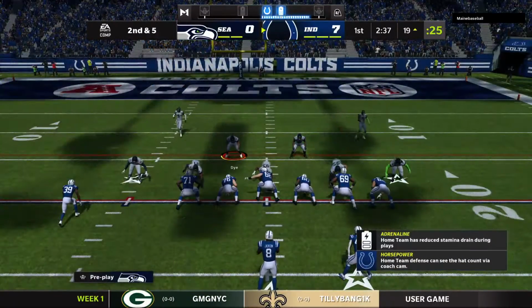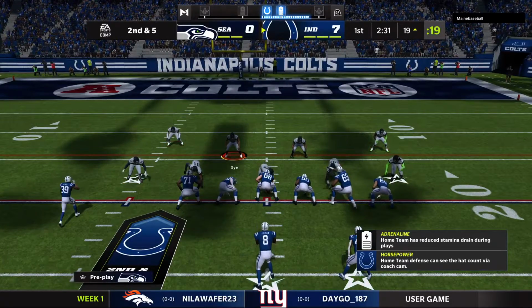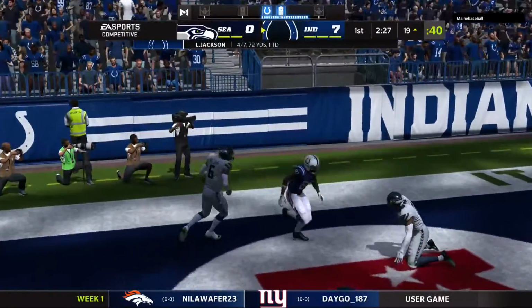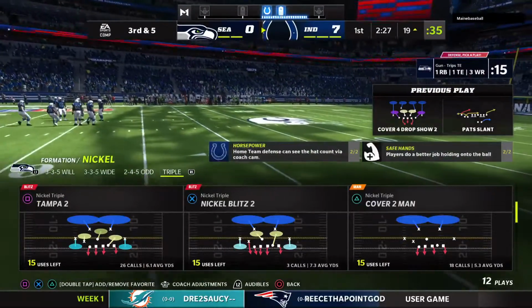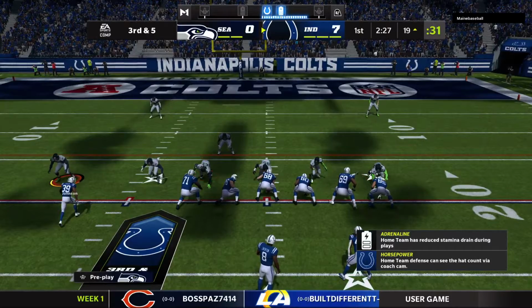Here's a 2nd and 5 now after the offsides penalty. Again, Jackson to the end zone, but it's incomplete. That was a touchdown if he could have hung on. Instead, it was a well-timed collision to jar that one free. They come up now 3rd and 5 following the incomplete pass.